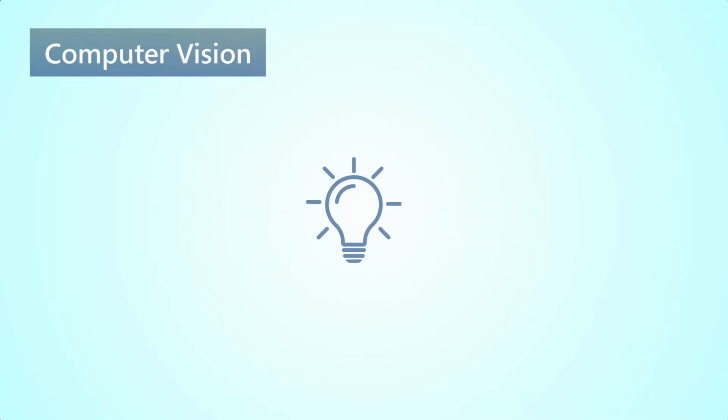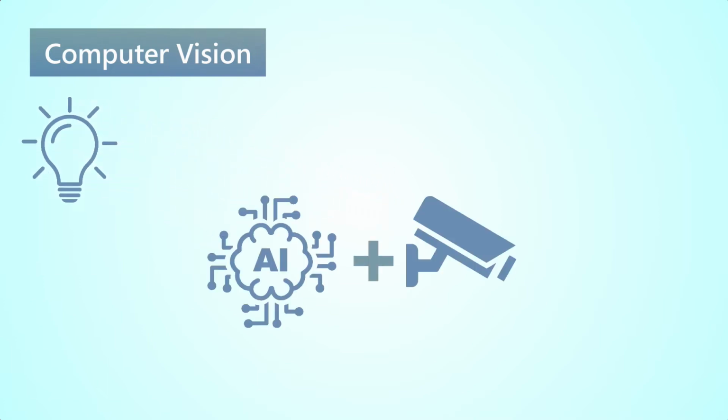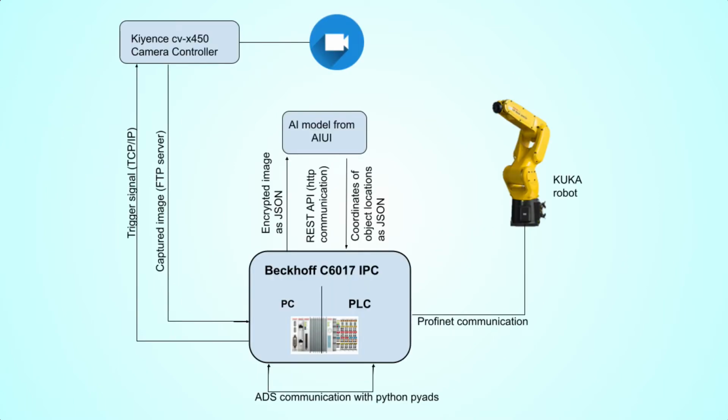One main problem with vision systems is the high sensitivity to lighting conditions. So why not use another AI to deal with that? In this project, we created and trained an AI model to recognize features in stochastic light conditions.